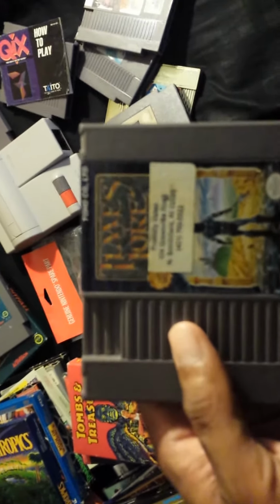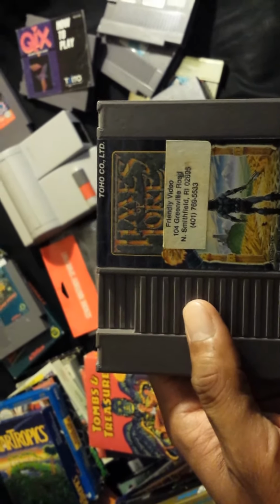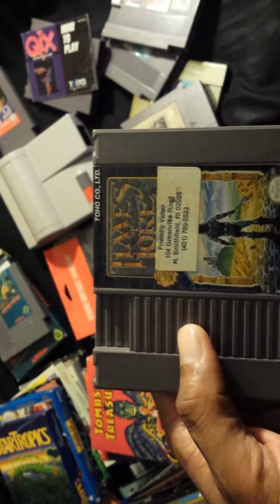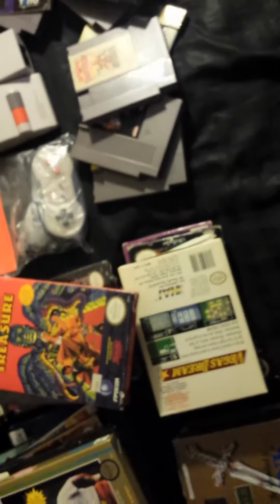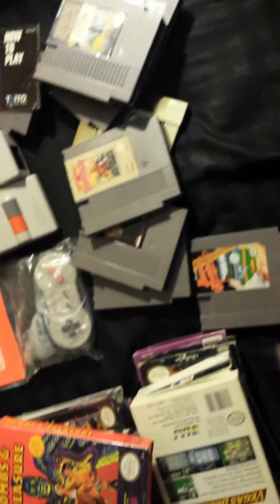And damn it, why is it getting blurry? In North Smithfield, Rhode Island, with the number 401-769-5333. Rhode Island, obviously, not too far from me. Bases Loaded 4. I've been looking for this for a while.